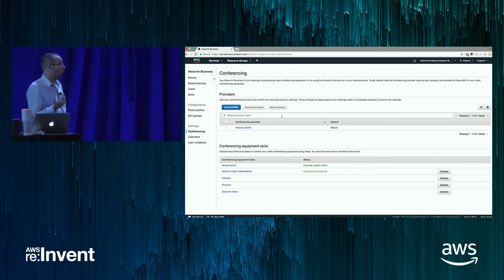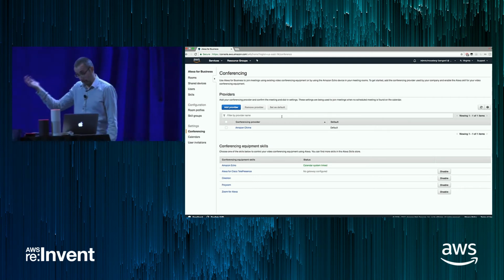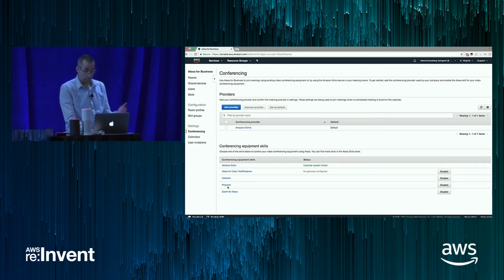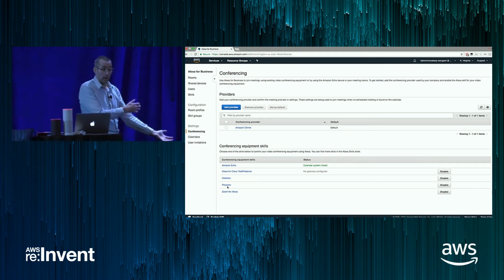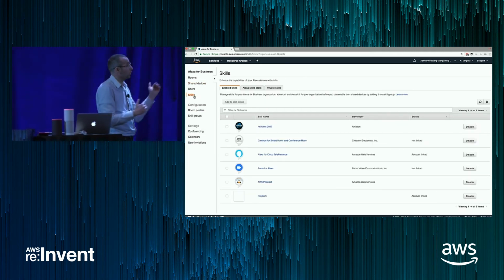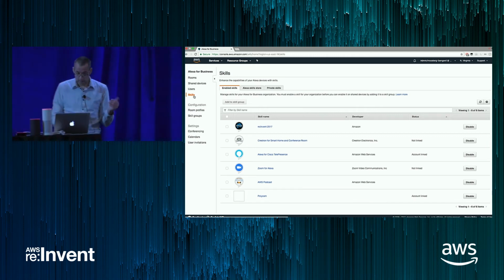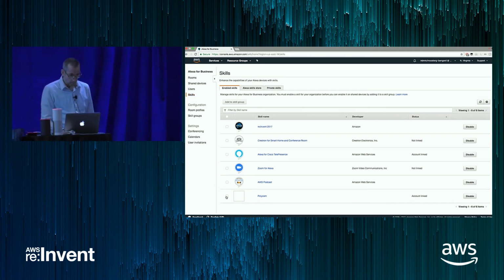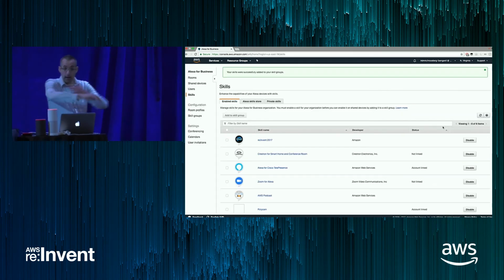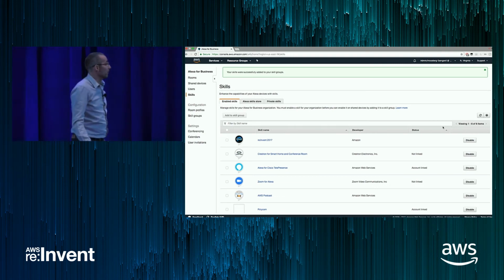If I want to enable one of the conferencing equipment skills, so I want to control the Polycom unit, I need to enable the skill that is available here, link my account, and then put it in the skill group. So here, when I go to skills, you see all the skills that I have enabled for my organization. And from here, I can put them in a skill group, like my conference room skills, add them, and now the skill becomes available to all my rooms that are associated with that specific group.